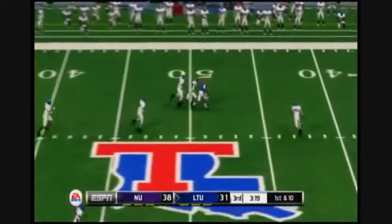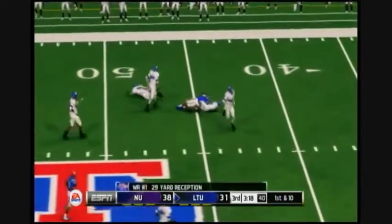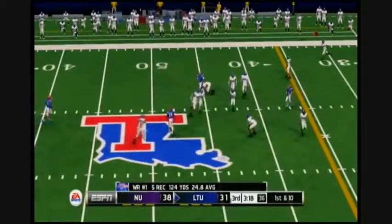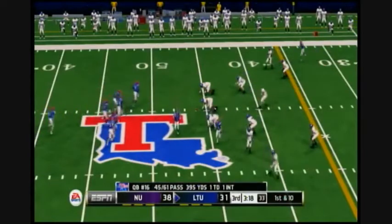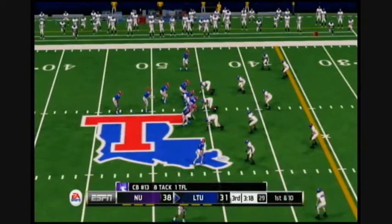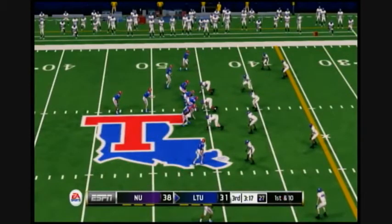Complete. He's got room. Tackled right around the 46-yard line. Call it a gain of 29 yards. Tight right. That's good enough for another Louisiana Tech first down. Watch the motion.